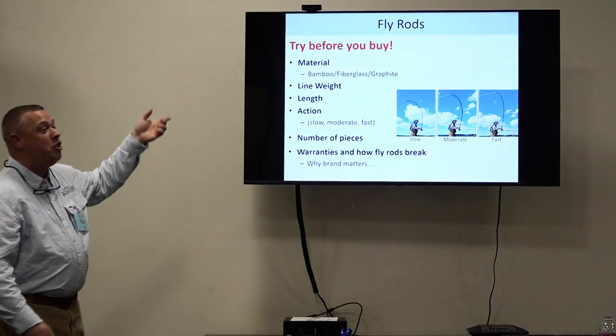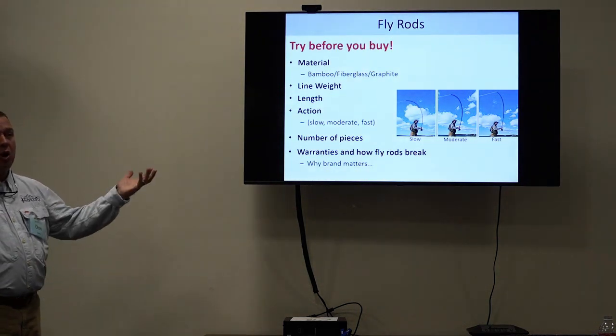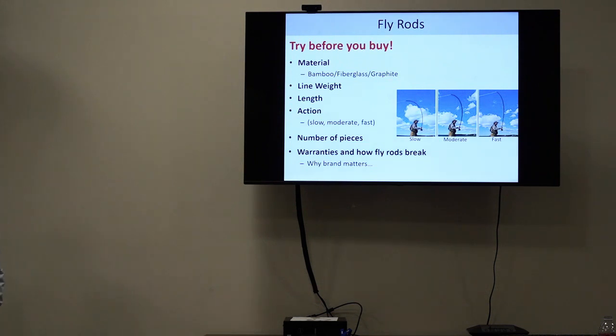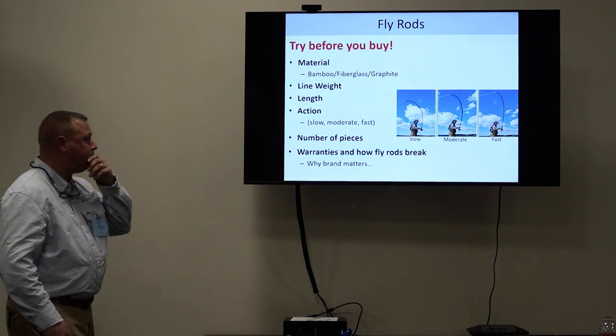So fly rods, try before you buy. The only way you're going to know if you like a fly rod is you've got to take it out and cast it. It's probably going to be on the grass, which is the closest you can get. It's going to be pretty close to what it's going to be on the water. Get it out, cast it with different fly lines. If it feels a little stiff with a 5-weight, ask them to put a 6-weight on it. Experiment with it and see what you want.